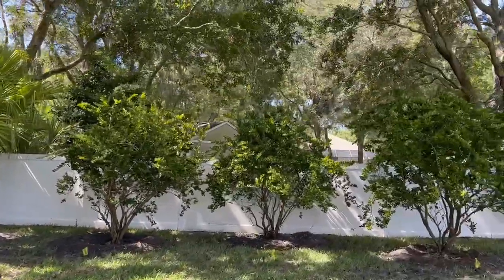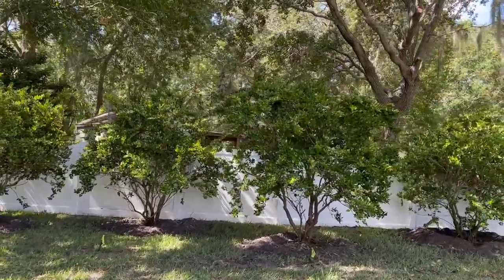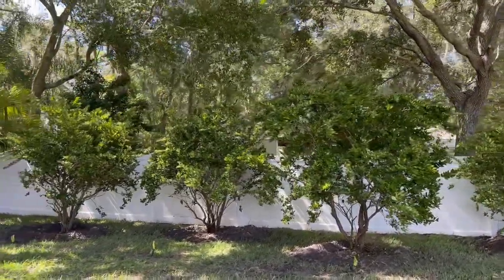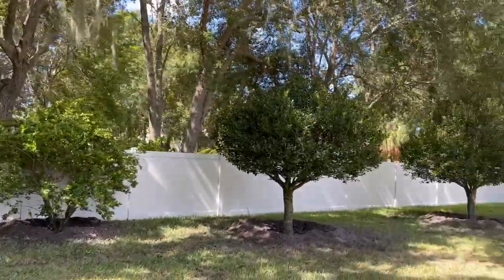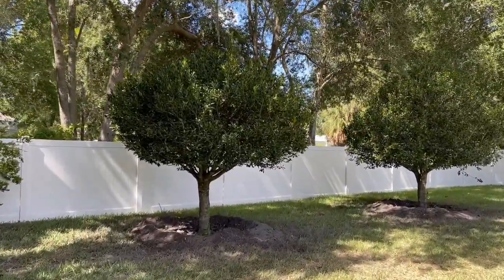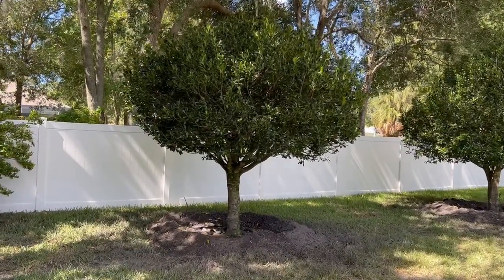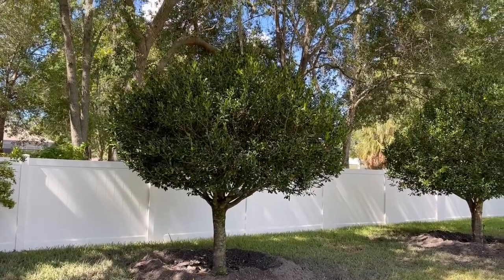Then we have 4 8 to 10 foot ligustrums that are covering up a house and a shed on the other side of the fence. And then the highlight of this job for this customer was these 2 Nellie Stevens hollies that are actually shaped into a tree form holly.